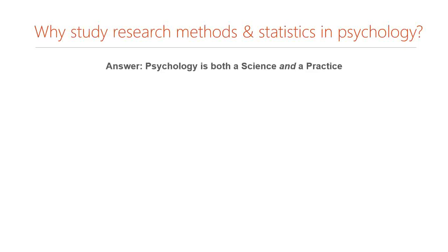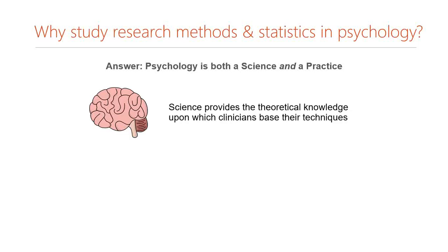So the answer why we do actually study it is that psychology is both a science and a practice. What do I mean by that? Well, the science provides the theoretical knowledge upon which clinicians base their techniques. So we've learnt quite a lot about the human brain, but we've learned even more about the human mind. You generally don't go tinkering with the brain directly, but psychology has taught us that the things that we do, the experiences that we have, actually have an effect on brain development and on how the brain activates and processes things. So we've learnt techniques like cognitive behavioral therapy, for example, that actually have some therapeutic benefit.